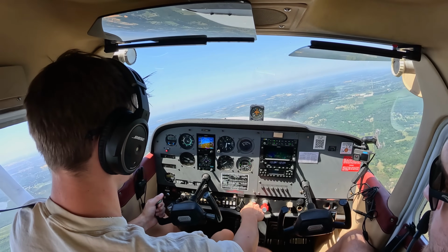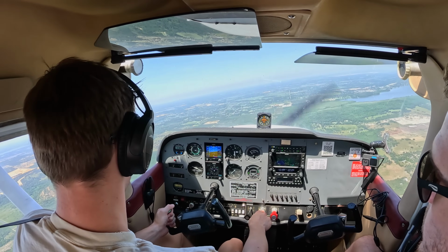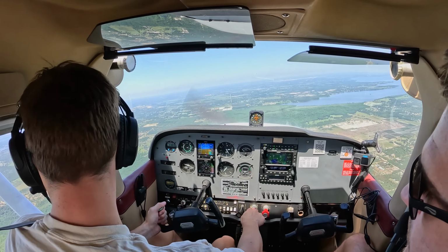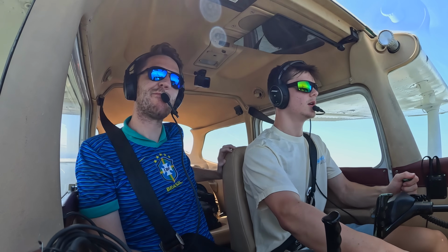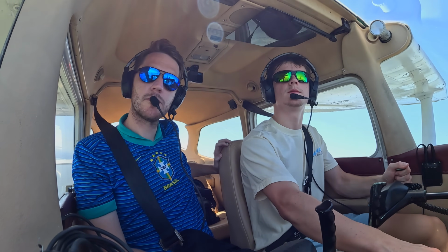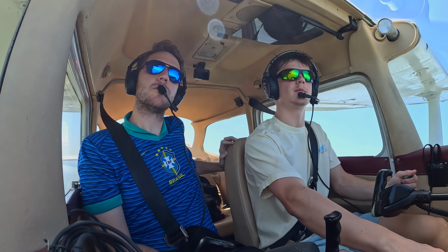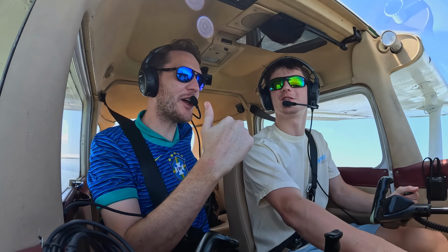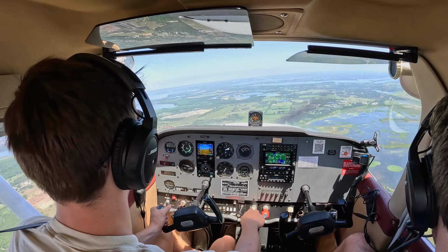Checklist. Alright, so carb heat, pull it on. 65 knots. Make sure fuel selectors both. Check the mags. Try to restart the engine. Not restarting. About 5 miles, we're going to continue. We're going to squawk 7700 here. 12.5. Mayday, diamond. Or not diamond. Oh my gosh. 774, don't upgrade us. North of Lake Apopka. I got traffic right in front of us.